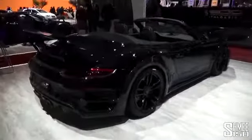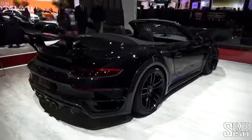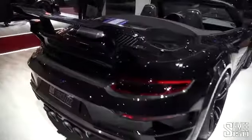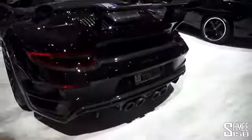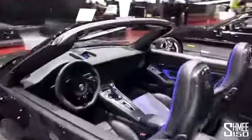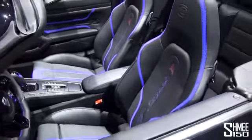Swinging round, the next car to show you is the GT Street R. This is based on the turbo cabriolet, but with 720 horsepower. And just look at how aggressive this thing looks. This ginormous rear wing, the quad exhaust system down there, a wide body kit, carbon fiber throughout. The convertible one here has the sort of comfort spec interior, completely retrimmed, and obviously you can see the GT Street R lettering embroidery on the seats.